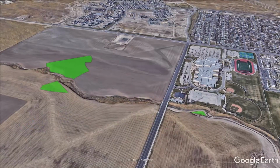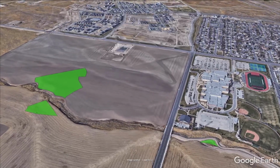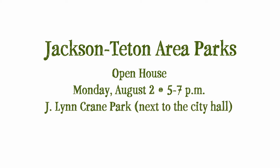All of these amenities at each of these areas are planned to be phased in over time as funding and donations become available. To learn more about these park areas, we encourage you to attend the public open house, which will be held Monday, August 2nd from 5 to 7 p.m. at Crane Park adjacent to City Hall in conjunction with the Hungry Herriman and the Farmers Market.